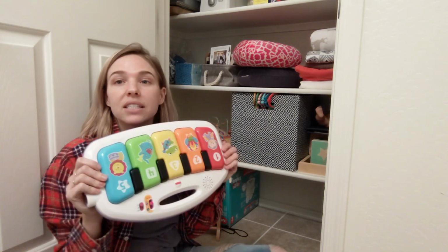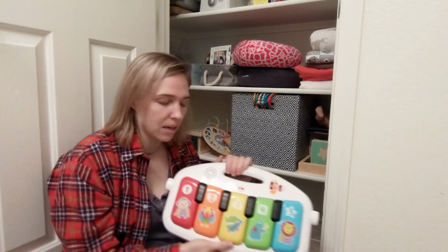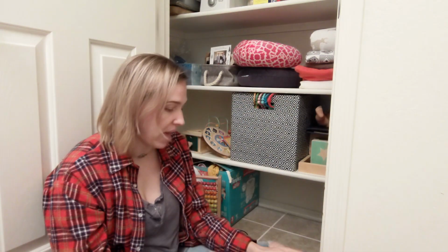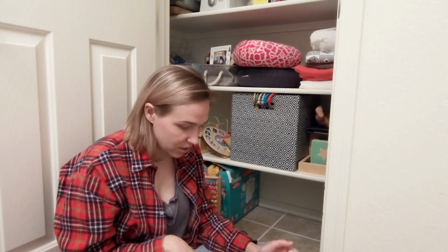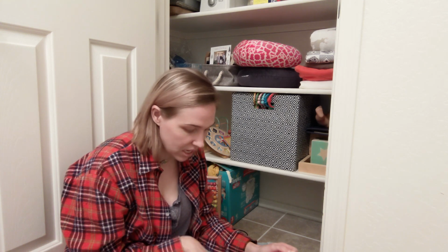See, this is one of those things that I don't know what to do with because it goes to one of those tummy time mats, like it has an arch and a mat and stuff, but I detached it from that because we weren't using those mats anymore, obviously. She still liked playing this piano, but I don't really feel like we need this anymore. So I think I'm going to get rid of this.